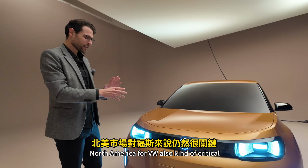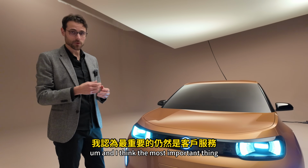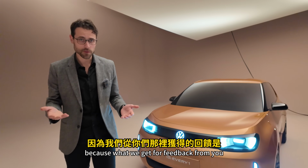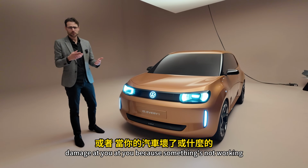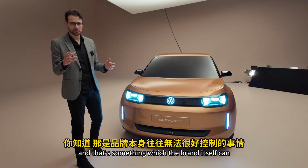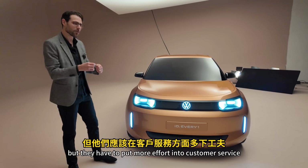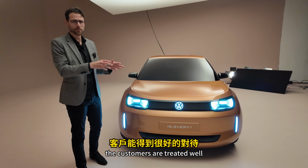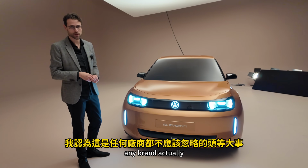North America for VW is also kind of critical. And I think the most important thing will be customer service. That's something that is often forgotten, because what we get for feedback from you is that often when you enter a showroom or when you have damage on your vehicle, something's not working, you're not treated that well as a customer. And that's something which the brand itself can often not really control that well, but they have to put more effort into customer service. I think that if something is failing at some point, the customers should be treated well. That's, I think, number one that should not be forgotten by any brand, actually.